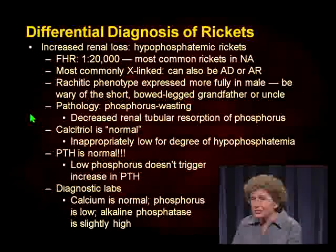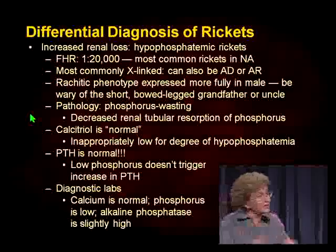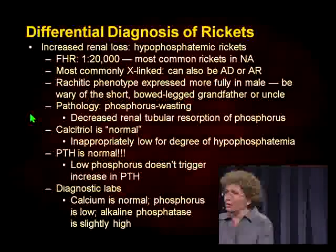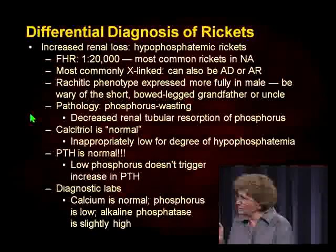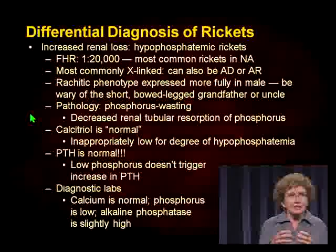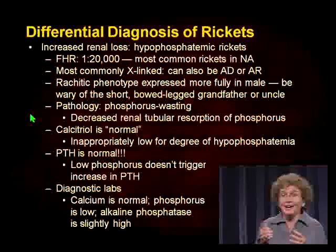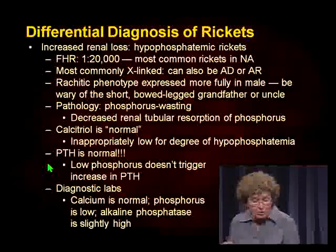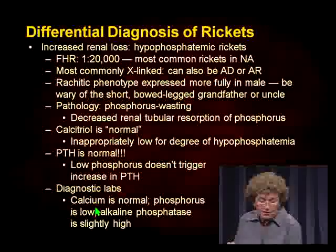So again, as we talked about, the problem is in their kidney, they're losing all this phosphorus, and they're not able to regain it. They're not able to reabsorb it. The calcitriol, which is the 1,25 vitamin D, is normal, which is fine. Usually your body has these defense mechanisms, because think, if your calcitriol was a little bit higher, you could reabsorb more phosphorus in the gut. So your body doesn't do that, so we have to do that when we treat them. Again, we talked about the PTH is normal, because there's nothing wrong with their calcium. So the calcium is normal, the phosphorus is low, and the alk phos is a little bit high.